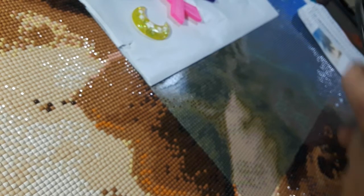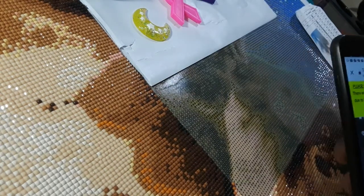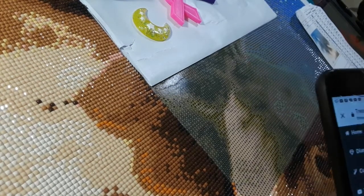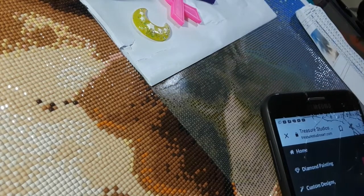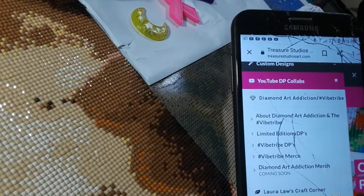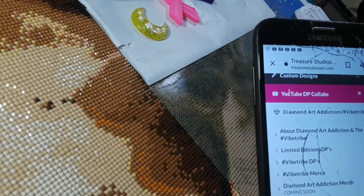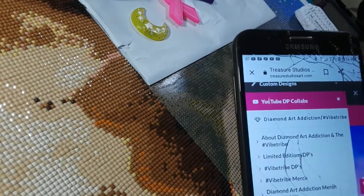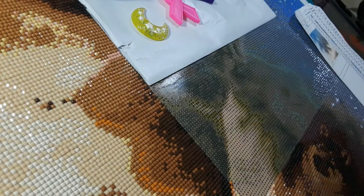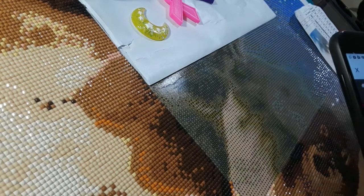So they have diamond paintings, custom designs, YouTube DP collabs, which will feature, let me get rid of that, will feature, let's see, whatever collaborations that are going on at the time. Lorelaw Craft Corner. She had a custom diamond painting made with Rachel. So she's in there. Not right now. Limited edition diamond paintings. Okay, let's go out there.